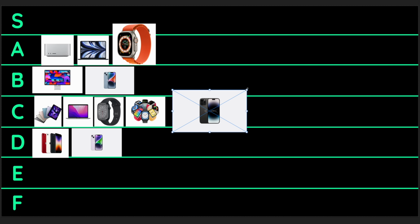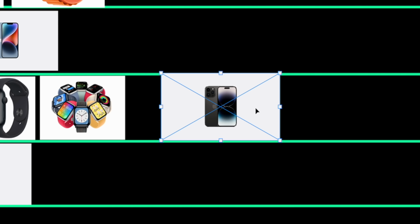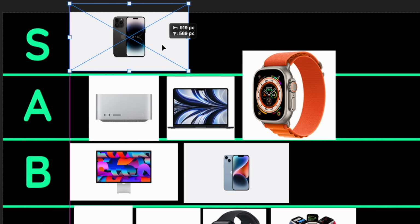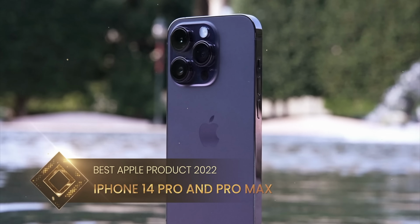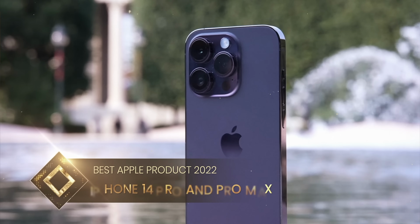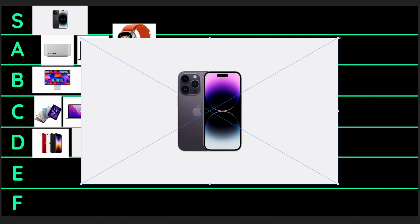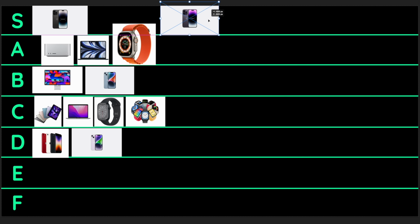So I think I'm just going to group them together because it's basically a matter of preference. And I think I'm ready to make a decision here that both of these phones can be placed in the S tier. I know, settle down, guys. Calm down. I know this is crazy, but I think that the iPhone 14 Pro and Pro Max are the best Apple products of 2022.